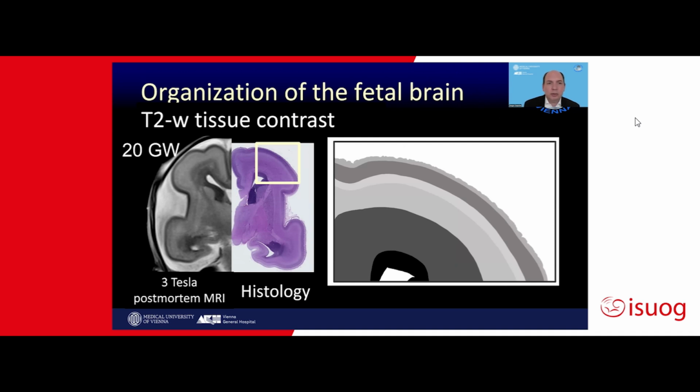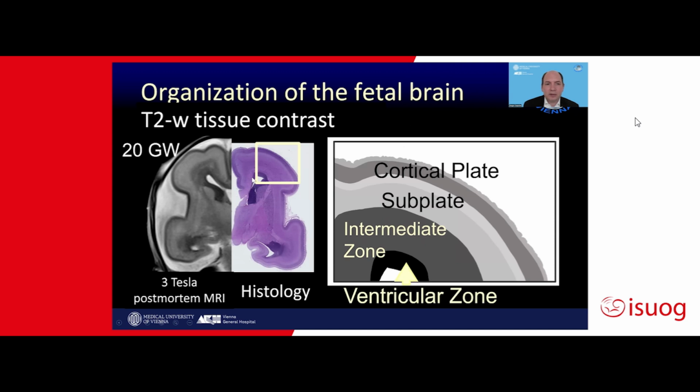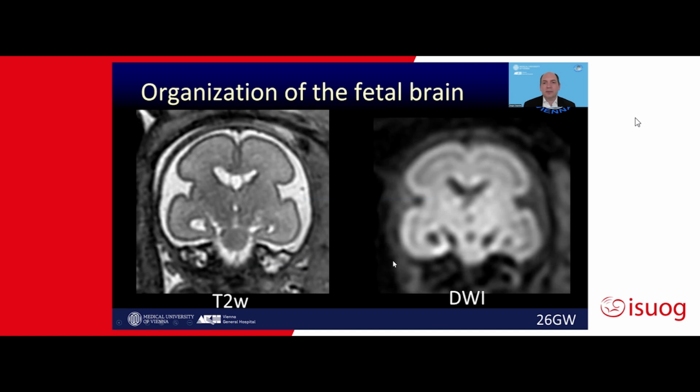This is T2 post-mortem. You see the cortex is usually dark. Then we have the subplate, which is rather bright. And around the ventricles, the intermediate zone and ventricular zones. The ventricular zones are very cell-rich and they are very dark. This layering exactly can not only be seen on T2, but also on DWI. You see a cell-rich cortical plate, subplate, intermediate zone, and periventricular zones.